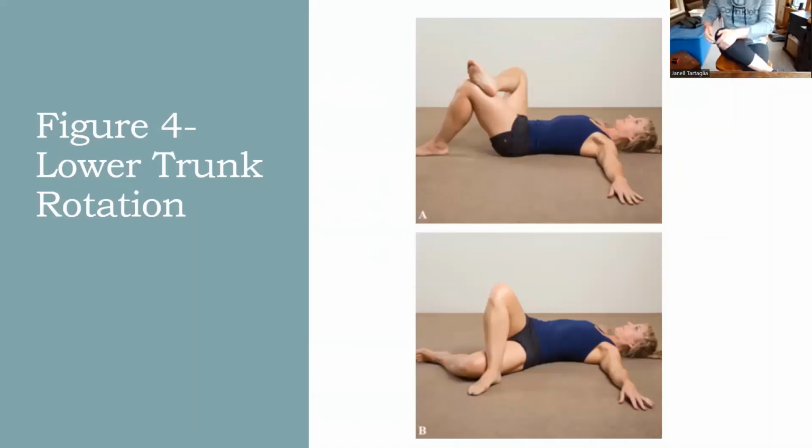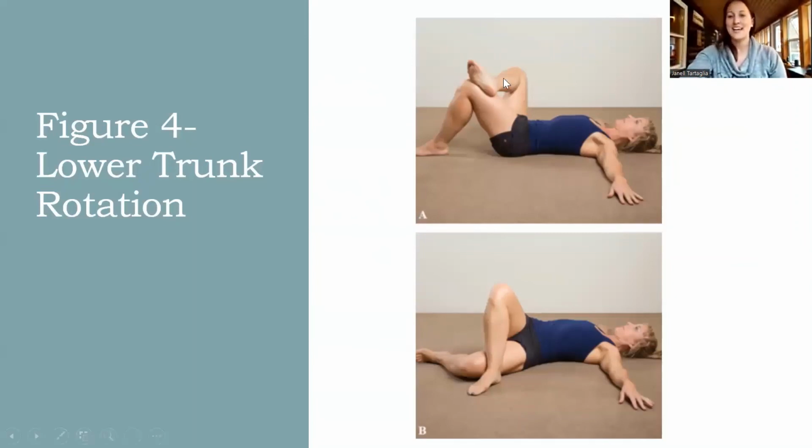This lady takes it a step further, which needs to be done on the floor unless you have some ability to do this sitting in a chair, but starting that way and then allowing that foot to drop over. It gives you a really nice deep stretch in the hip and then in the low back as well. So figure 4 lower trunk rotation. It's one of my favorite stretches to give for that chronic achy, deep pain in the butt and in the back. It's something I like to try out as well.